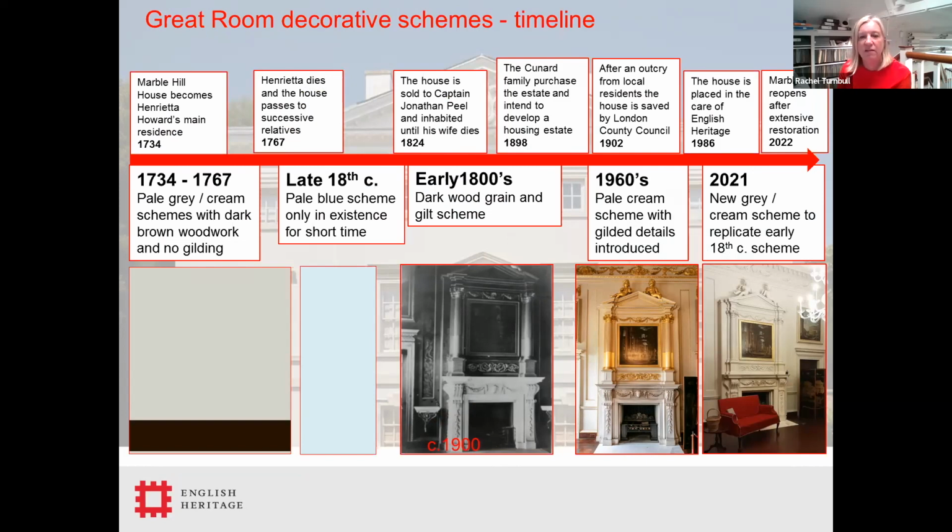And this is quite a complicated slide to look at. But what I've tried to do is give you a flavour of some of the main changes on a sort of timeline running from left to right, from the beginning when the house was built right through until the present day. So the first image on the bottom looks like a blank space, but it's showing that the first decorative scheme in the Great Room was an off-white, grey, cream scheme with brown woodwork, and obviously we don't have photographic images to show that, so I've just indicated it with the colours.